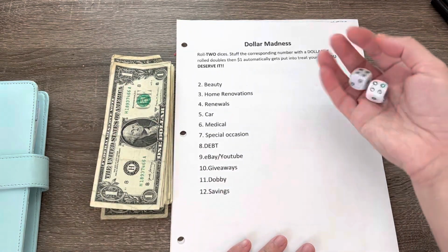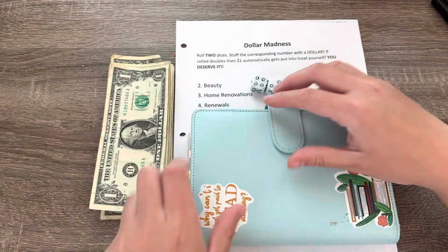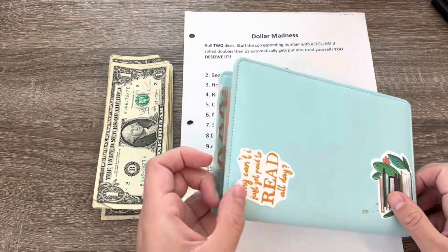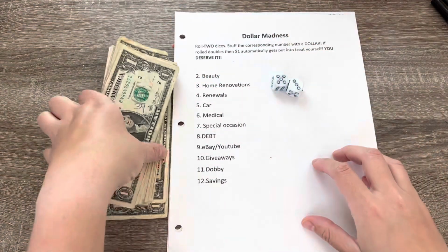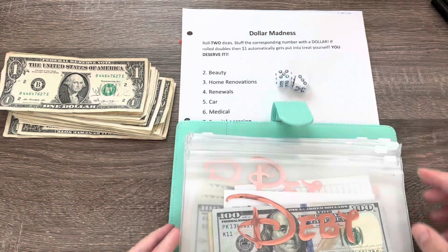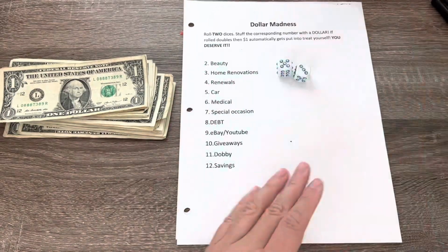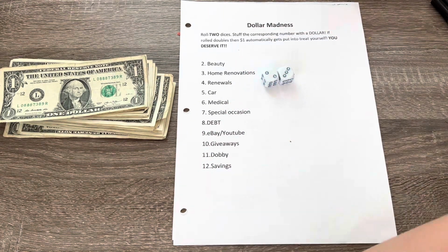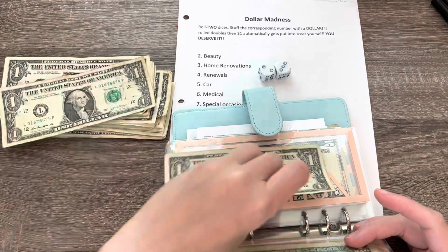So we're going to go ahead and roll. And that is 4, 5, 6, which is going to be in medical. So medical is going to be getting $1. Next, 5, 6, 7, 8. 8 is going to go towards debt, which is really good for us. And debt is right here, and we are going to put $1. And that is 3, 4, 5, which is going to be car. Car is going to be getting $1.